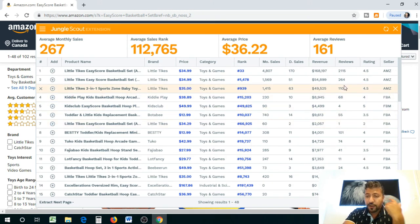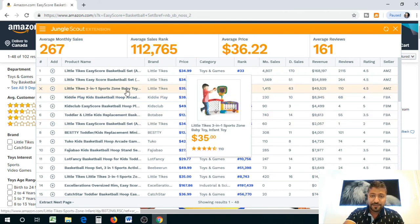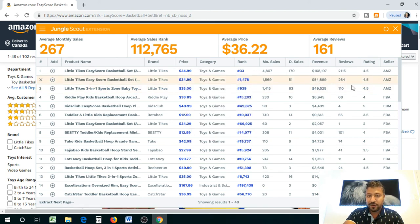So 110 reviews, guys. Look at this guy. This guy's pulling 49 grand. Let's see what it looks like. This is the basketball. Price is perfect, $35. 110 reviews, guys. $49,000 this guy's pulling. And that's a month, guys. That is not an annual number.